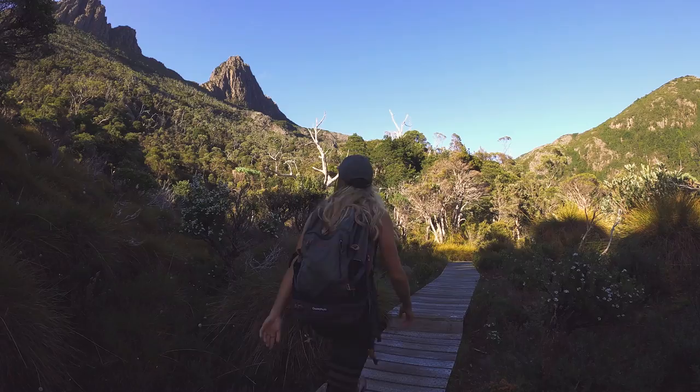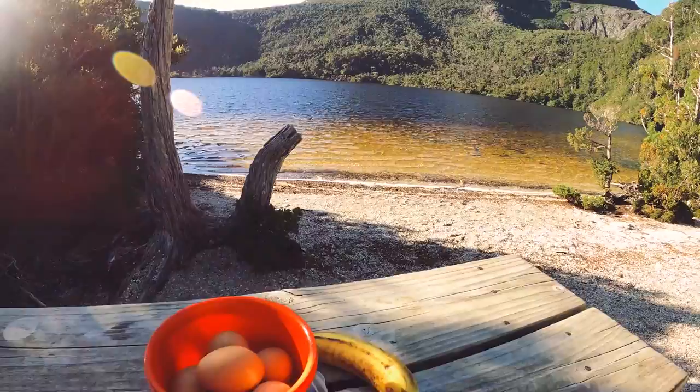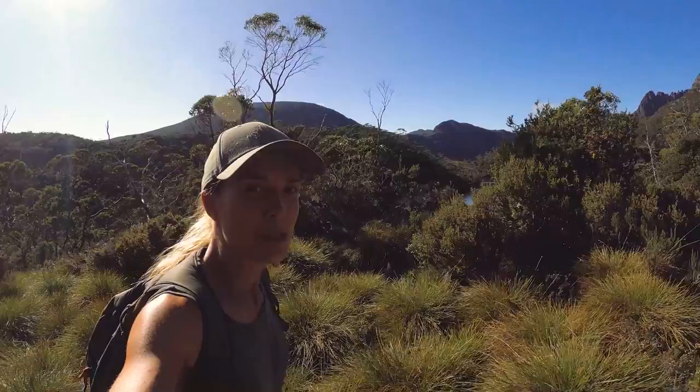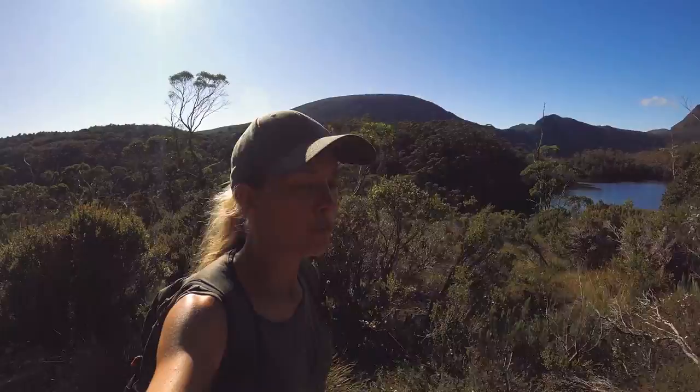Pit stop number one, just in front of the peak. We've got some boiled eggs that we made yesterday, banana with the view, and we're gonna carry on to the next lake afterwards. So Chris is gonna show you how to peel a boiled egg. So we chose to hike Dove Lake first because we knew it's the most popular hike in Cradle Mountain National Park. Now the people from the 8 AM shuttle have arrived, so it's good timing.